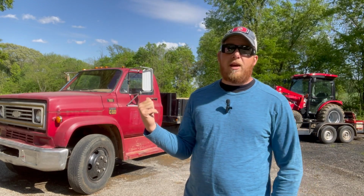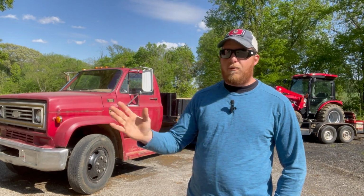Most everything that I do, we live in a very rural community, a lot of farmers around here. I do a lot of work for just common folk. I don't ever have to take this thing out on a highway. Every place I go is on secondary roads, little 2-lane roads or farm roads. And I know it's not like that for everybody in the country.